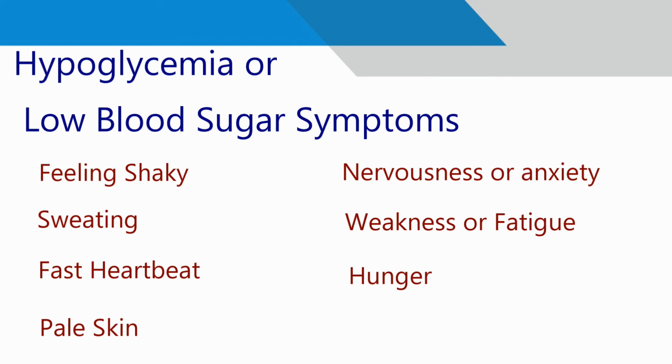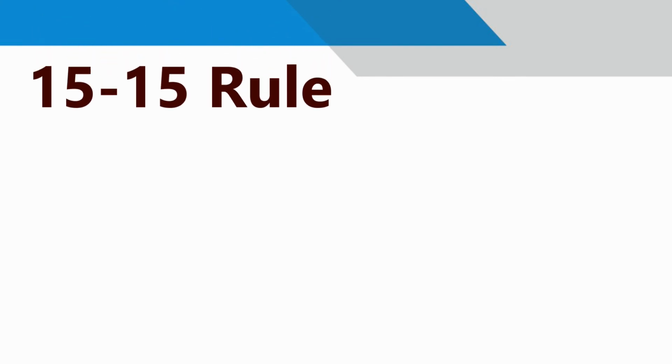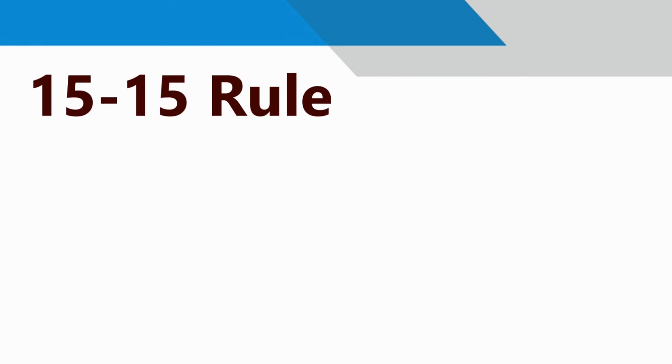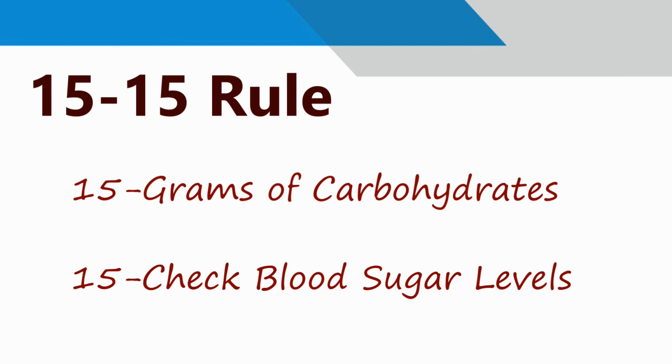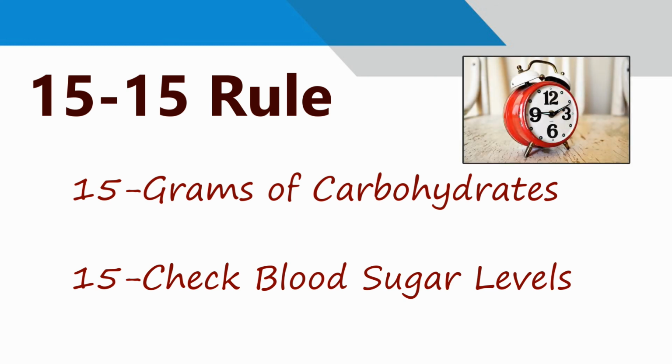If you suspect your client is experiencing low blood sugar, check their blood glucose level immediately. If it is low, you can use the 15-15 rule. Provide your client with 15 grams of carbohydrates to raise their blood sugar level, and then check their sugar levels after 15 minutes have passed. Repeat the process until their blood sugar levels have been raised.